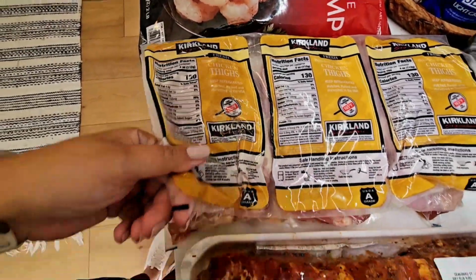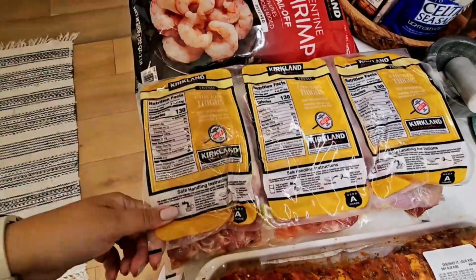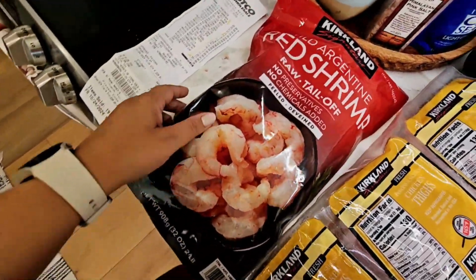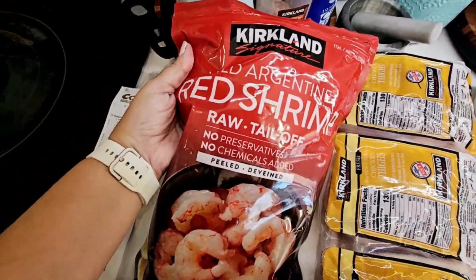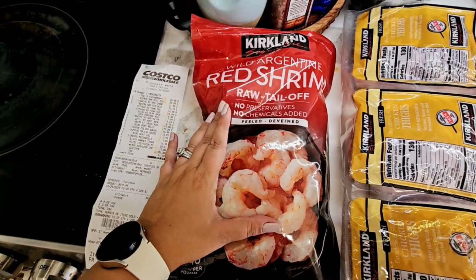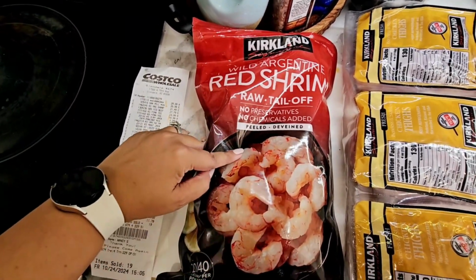Chicken thighs, 6-pack, you guys. This will last us a long time. And then for the last one, we got wild Argentine red shrimp. Do not get farm raised, you guys. This needs to be the way to go.